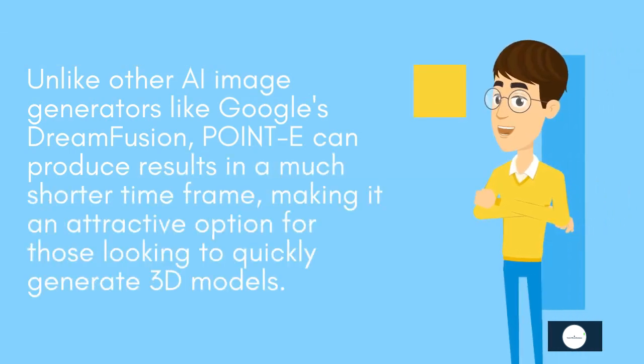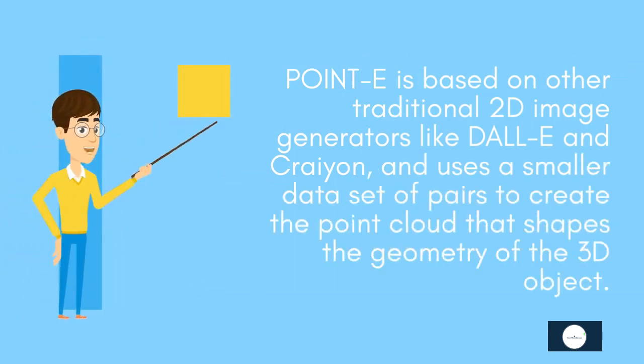Unlike other image generators like Google's DreamFusion, Pointy can produce results in a much shorter time frame, making it an attractive option for those looking to quickly generate 3D models. Pointy is based on other traditional 2D image generators like DALL-E and Cryo, and uses a smaller data set of pairs to create the point cloud that shapes the geometry of the 3D object.